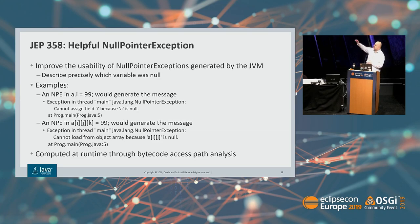So if you have various bits and pieces of code where a null could occur, you would then, with 14, get a more descriptive error message, such as, exception in thread so-and-so, NullPointerException, cannot assign field I because A is null. And in cases where you've been just working on this code and you saw this in your CI system, that may be useful, right? It may save you a trip to the debugger. Similarly, in cases where you have chained method calls or arrays of arrays of arrays, this becomes actually more descriptive and more useful in practice.